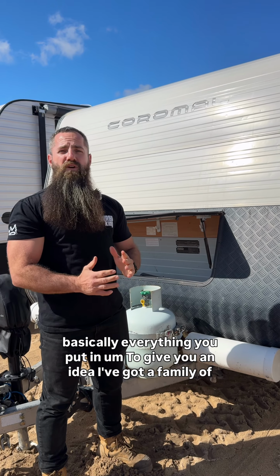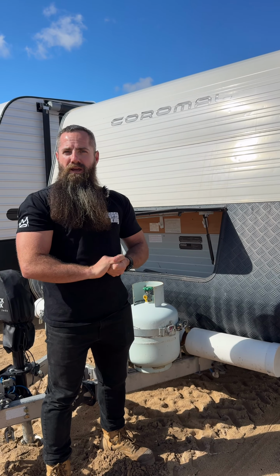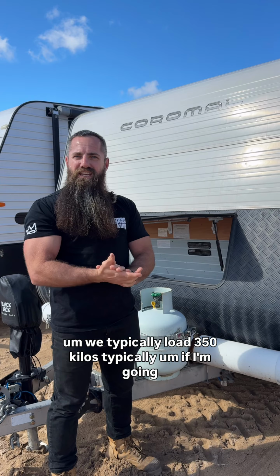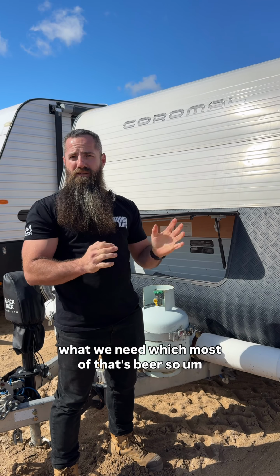To give you an idea, I've got a family of 7, so I've got 5 horrible children and 3 dogs, and nobody wants to camp next to me. We typically load 350 kilos typically. If I'm going to a caravan park, I don't take any water at all. Basically, we just take what we need, which most of that's beer.